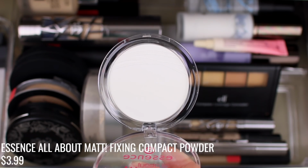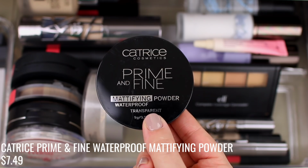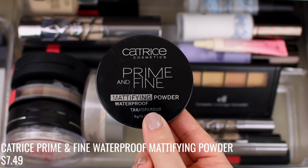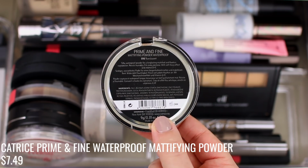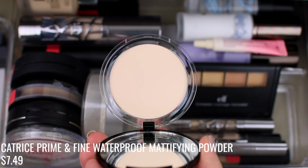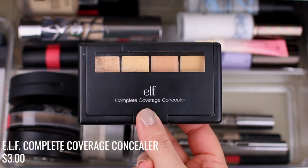I have actually been using the Catrice Prime and Fine Mattifying Powder, which I have tried in the past, and I think so far it's the best alternative to the IT Cosmetics powder that I've tried. I do really enjoy it for everyday wear. So I won't be repurchasing the IT Cosmetics powder for now, as long as I have these two and I'm trying them out.